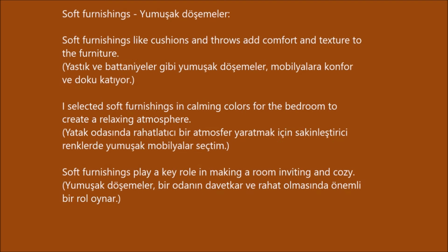Soft furnishings. Soft furnishings like cushions and throws add comfort and texture to the furniture. I selected soft furnishings in calming colors for the bedroom to create a relaxing atmosphere. Soft furnishings play a key role in making a room inviting and cozy.